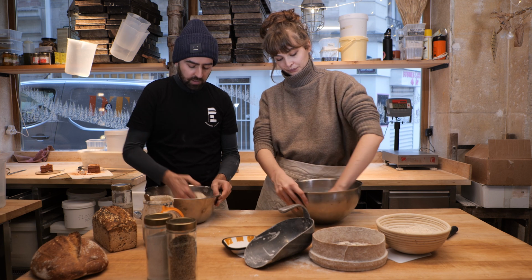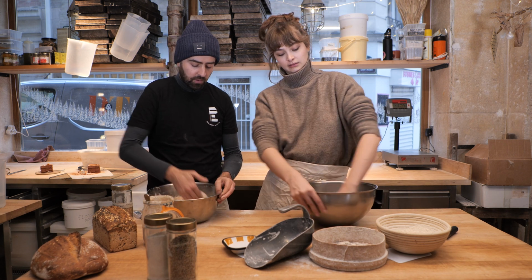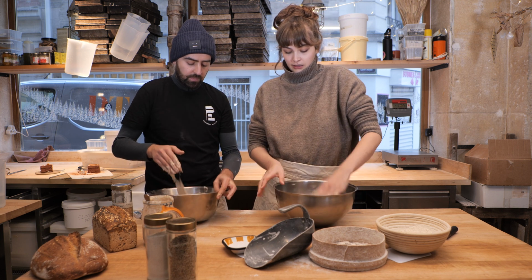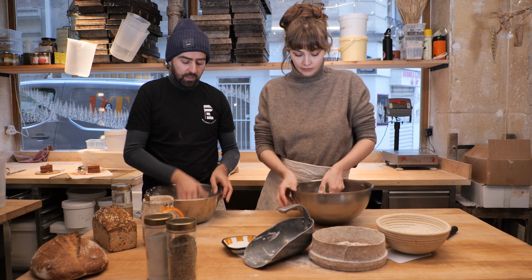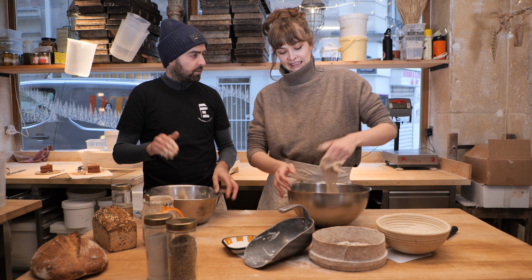The dough at the beginning is not very stretchy, and it becomes very stretchy by working it, because we work on the gluten, so that's very important. This step gives another texture to the dough. I hope I got it right. The dough needs to become very stretchy.